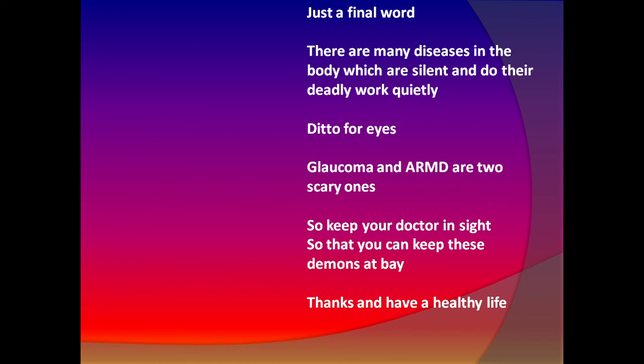Just a final word. There are many diseases in the body which are silent and do the deadly work quietly. Ditto for the eyes. Glaucoma and ARMD are the two scary ones. So keep your doctor in sight so that you can keep these demons at bay.